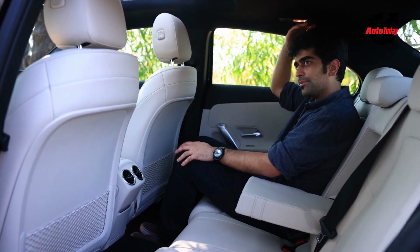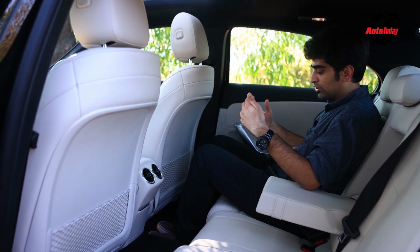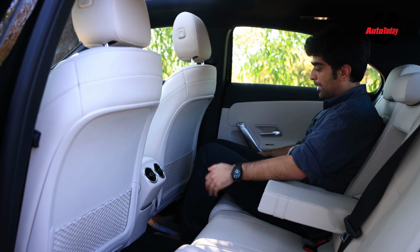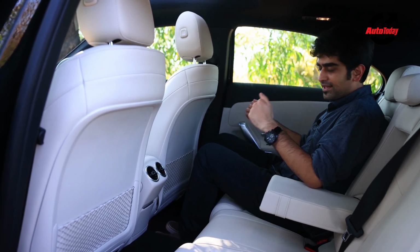6-footers, their head might be a little closer to the roof lining, but I think they'll still be comfortable sitting in the rear seat. The only issue I have with the seating position is that it is slightly knees up, so under thigh support is not that great. Aside from that, space wise, despite being the smallest sedan Mercedes-Benz has to offer, space is not that big of an issue.